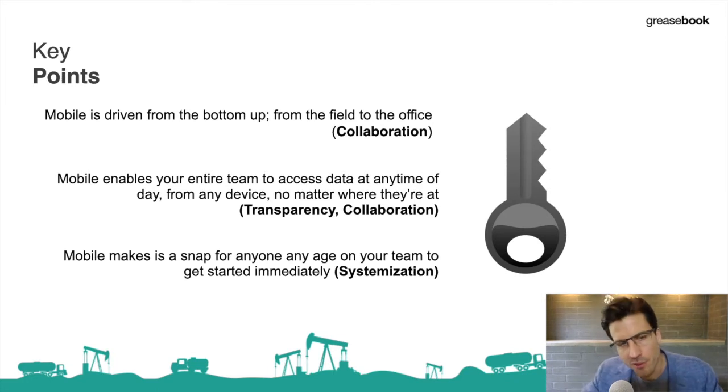So just a few key points we want to walk you through. Mobile is driven from the bottom up, from the field into the office. And this ties back into the three pillars of profitable production that we were talking about. Collaboration: everybody's working, we're not redoing processes, everybody's on the same page. It's a win-win for your pumpers and for you. We do a process one time, not two, three, four times.